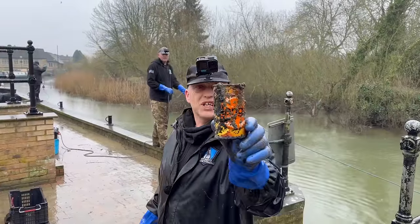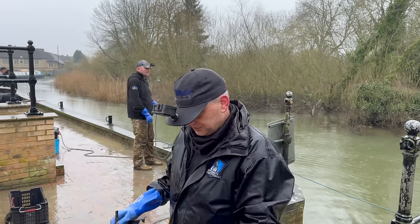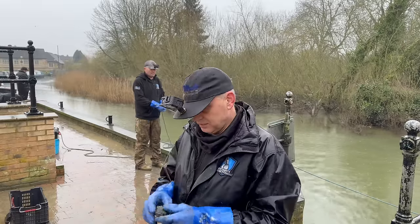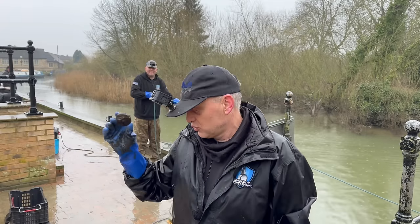So we've got a really old Tango can, made in Middlesex by Corona. Bit of a rod rest, corner bracket off something, and sun it around. I would say I'm going to put it on the wall and let it dry off, but it will never dry off, so I'm just going to put it down there.